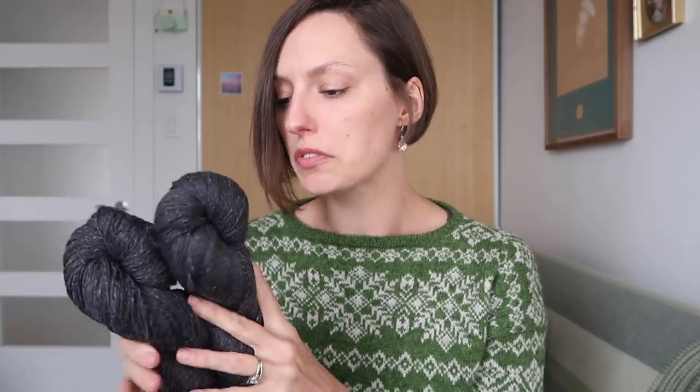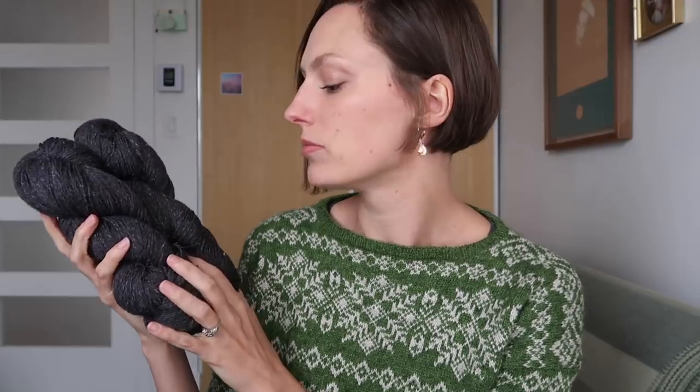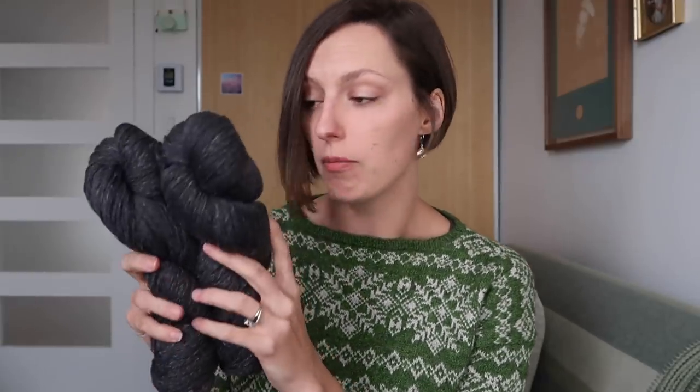I think this is so beautiful. I am planning to use it for a design, and I'm so grateful. So thank you to Mary and Tokuko of Amirisu. I love it. I can't wait to knit with this yarn.